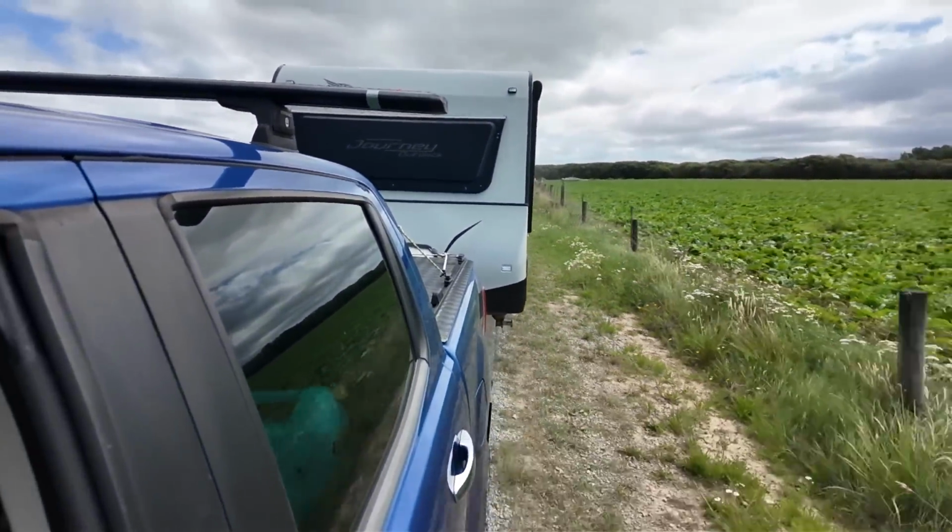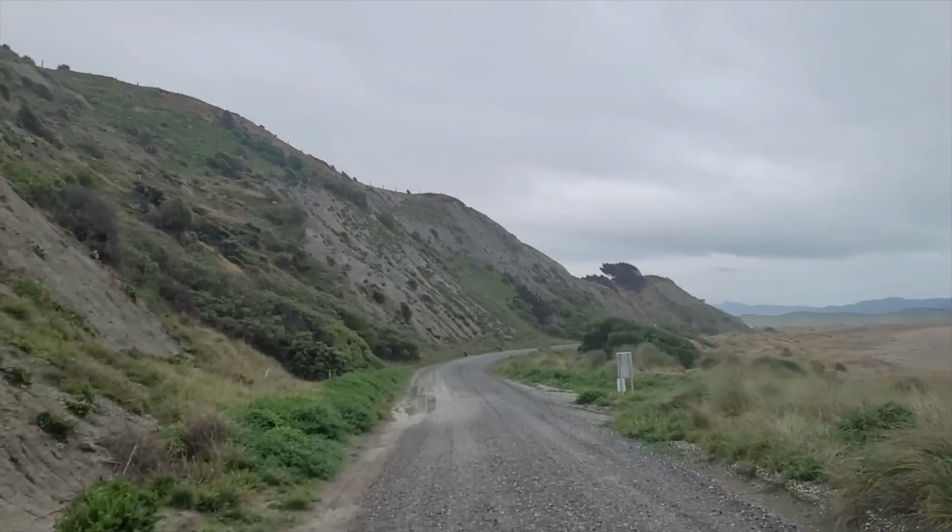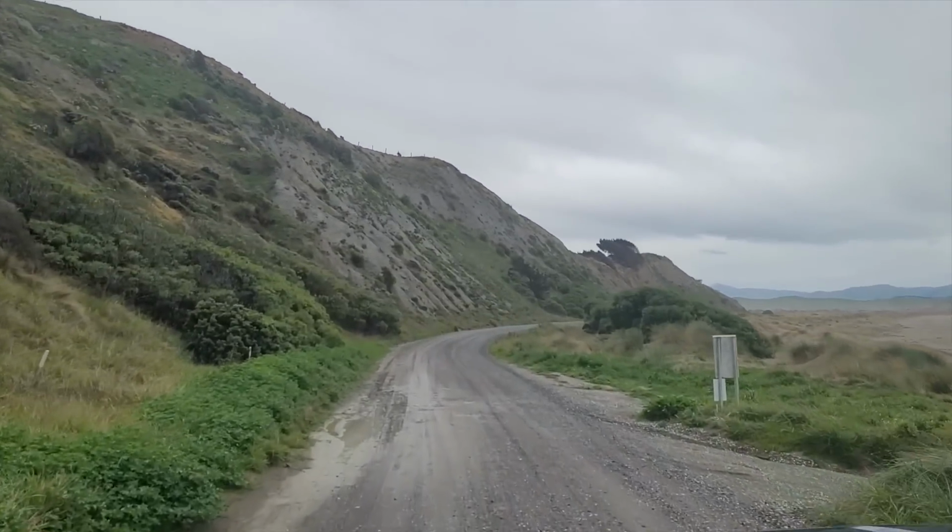If you're concerned about the cost of driving around and you have to drive long distances quite often with your caravan, then it might be something to consider. It is very expensive to tow this caravan. We're using nearly 20 liters per 100 kilometers while we tow.